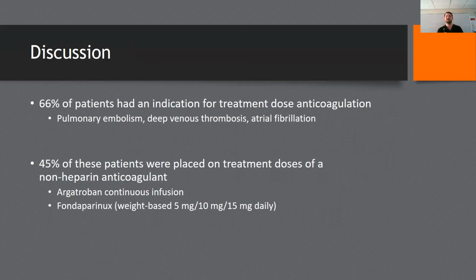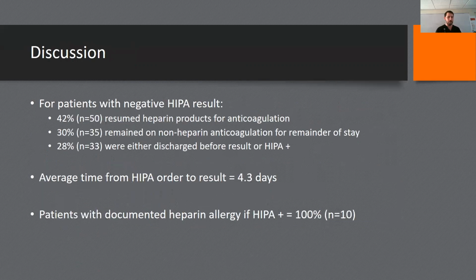66% of these patients had an indication for treatment dose anticoagulation, which would include patients with a pulmonary embolism, deep venous thrombosis, or atrial fibrillation as examples. However, only 45% of these patients were actually placed on treatment doses of non-heparin anticoagulants. These include argatroban continuous infusion and the weight-based fondaparinux at either 5 milligrams, 10 milligrams, or 15 milligrams daily based off of body weight.